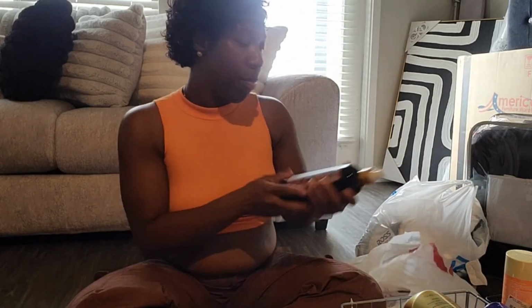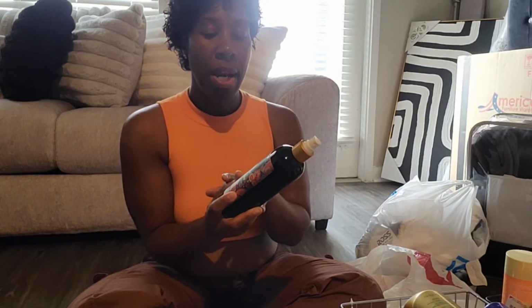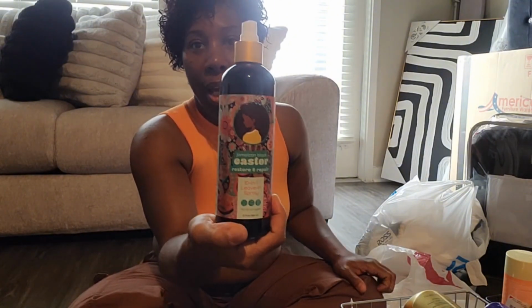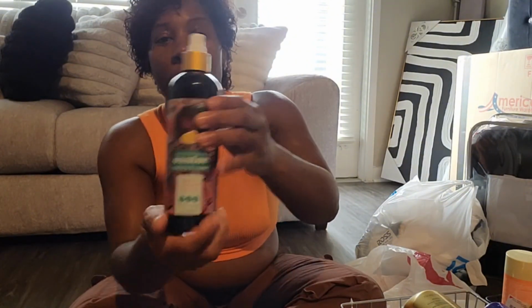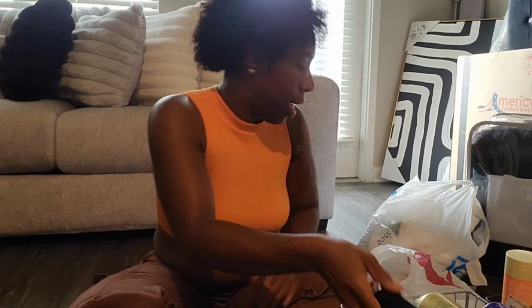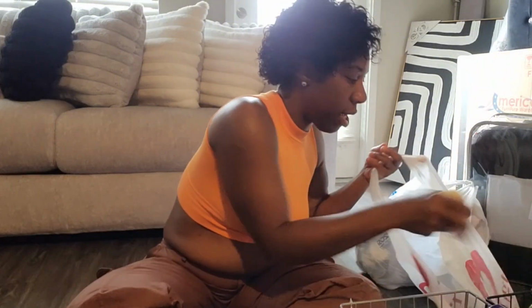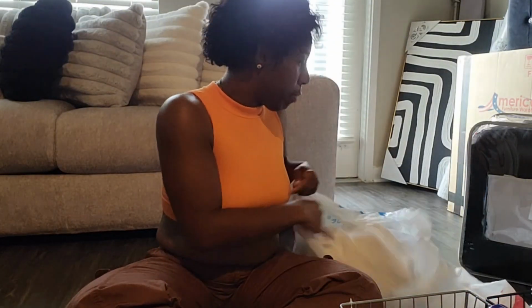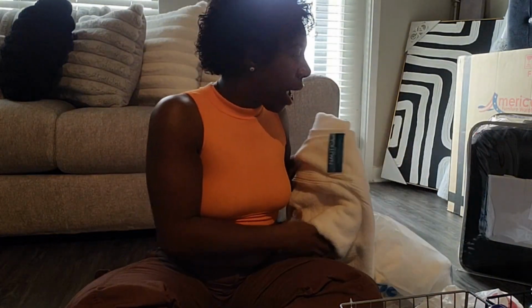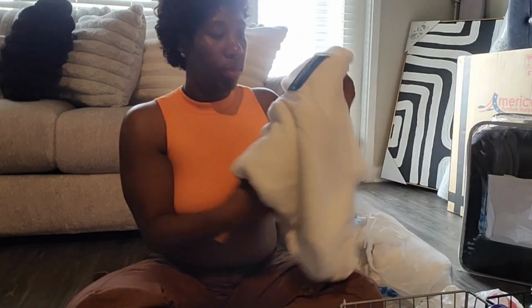Then I also got some more hair stuff, some castor oil, and it's supposed to restore and repair. And it's Jamaican black. I don't know if you guys can see, but bring it up a little bit more. So this is what I got. Let me put everything back in this bag. All that was from Burlington. Oh, and the Rex came from Ross.